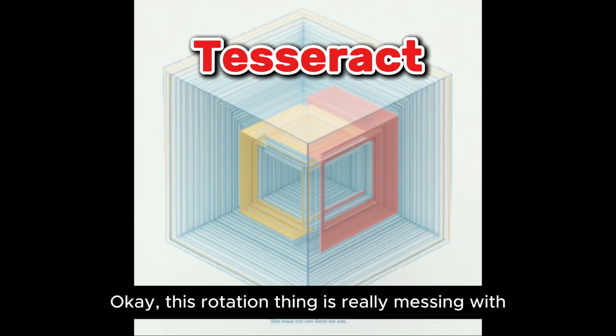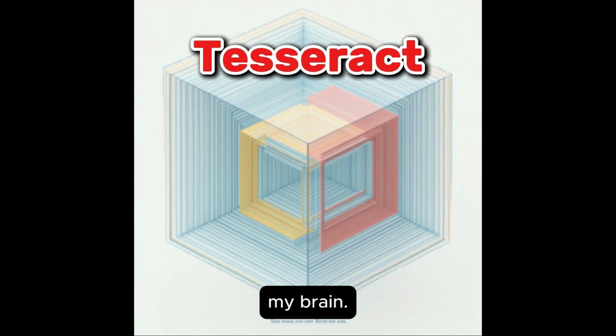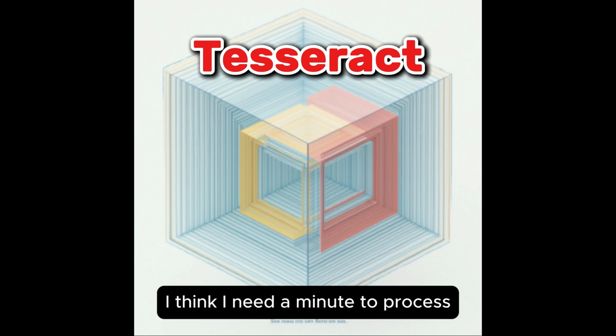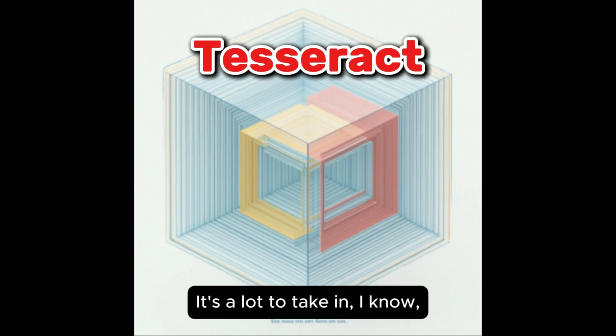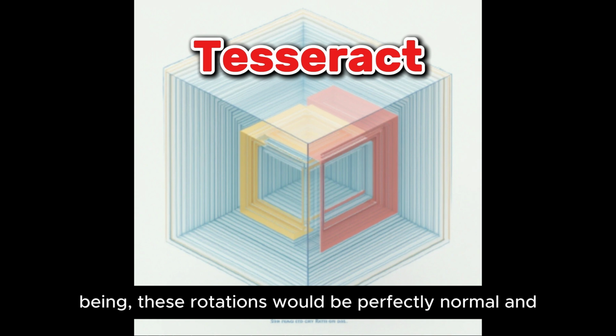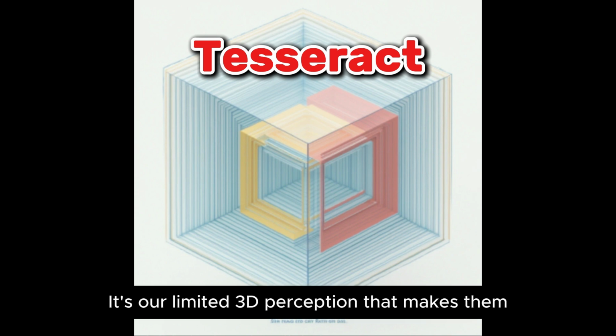Okay, this rotation thing is really messing with my brain. It's like the shape is changing, but it's not. I think I need a minute to process this. It's a lot to take in, I know, but what's fascinating is that to a 4D being, these rotations would be perfectly normal and symmetrical. Completely. It's our limited 3D perception that makes them seem so strange.